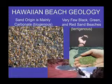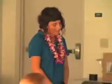To start us off, here are a few slides on Hawaiian beach geology I got from a colleague at Sea Grant. This is probably review for many of you, but it's a good way to help me understand the unique system here in Kauai. The sand on Kauai's beaches is mostly carbonate sand, and we have very few black or green sand beaches, and on Kauai I don't think we have any red sand beaches. We have those on Maui, but in Waimea we do have terrigenous sediments on the beach, with the volcanic sediment coming down, which I'll talk about in a little bit.